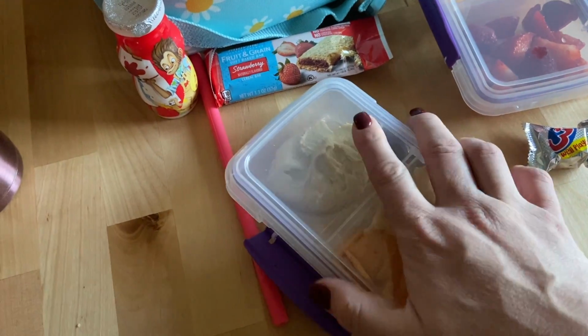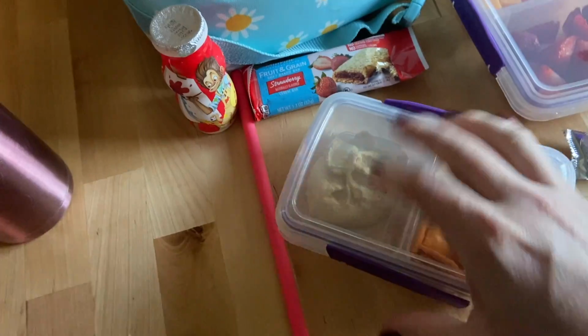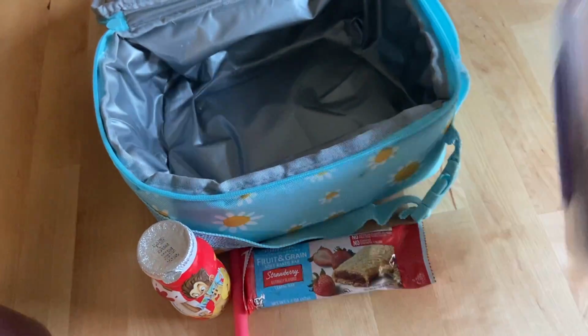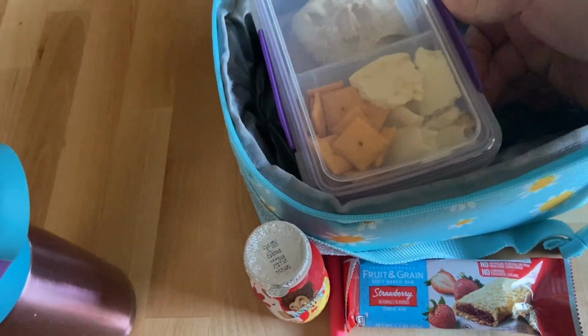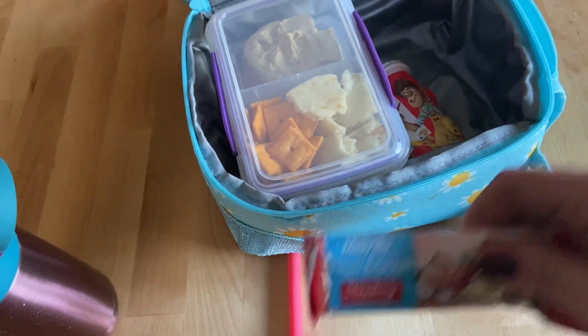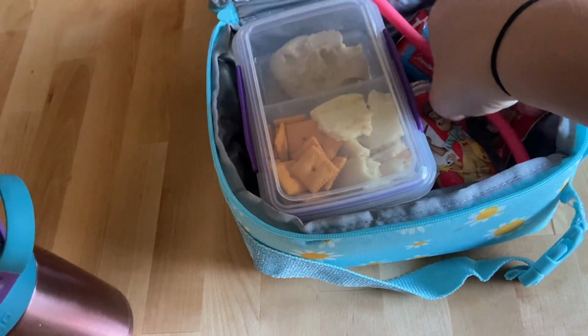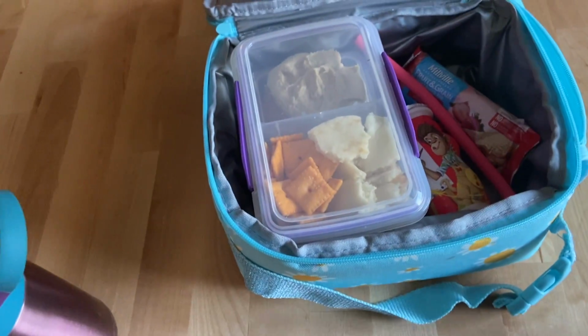But yeah, I thought this was a fun way to mix it up. We have some good protein in the hummus and the cheese. She's got veggies with her carrots, fruit, some snacky crackers. She has some dairy with her yogurt. So this is good. She's not a big breakfast eater. She's eating a little bit of cereal now, but I like to send her with a bigger morning snack because a lot of times she's just not ready to eat before we leave for preschool in the morning.